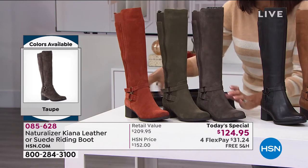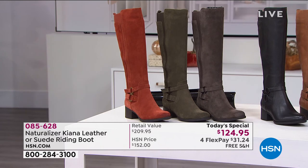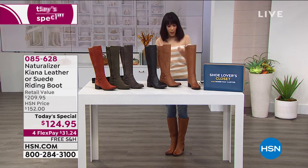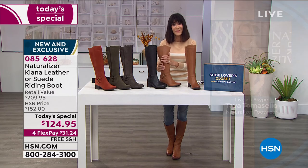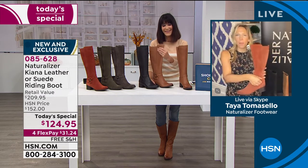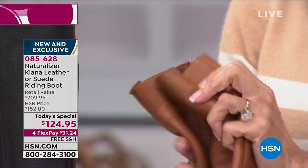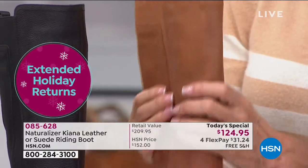Let me turn them a little bit more so you can see that great buckle detailing, and you know, just enough detailing to really catch your eye, right, to update them, but they're not fussy. I think because of that, they definitely fall in a more classic category. Right. Yeah, I like how you said not fussy, because these are in place. So they're not going to be moving around. You're not going to feel the sloshing. It's set in place, and it just adds a really nice little element of detail and element of style.